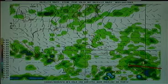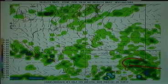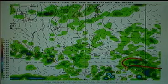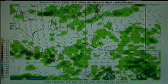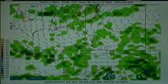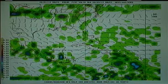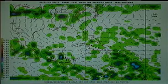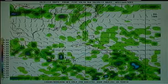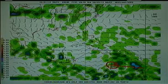The GFS not showing it very organized. It doesn't look that impressive. So this gives me reason to believe that it would not be a very strong system, which is good news, obviously. However, a period of squally weather, possibly tropical storm conditions moving through, and then you see at 96 hours, this will be valid on Sunday at around 2 a.m. Eastern Time, the low just skirting the north part of the South American coast there, so really close to land.